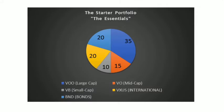So those are the 5 ETFs for your starter portfolio. And now we'll take a look at the chart, the pie chart here. So we got VOO, large cap, 35%. Why? Well, large cap companies, like I said before, are very stable companies. They're blue chip companies. They're established. You got Apple, Tesla, Microsoft, Facebook, Google, Johnson & Johnson. So you're going to want to have more of your money into companies that are more stable and respected and well-known, and companies you can trust, right? So that's why typically when you're starting out, or pretty much any investor in general, you want to have more money in the more established companies to protect yourself, right?